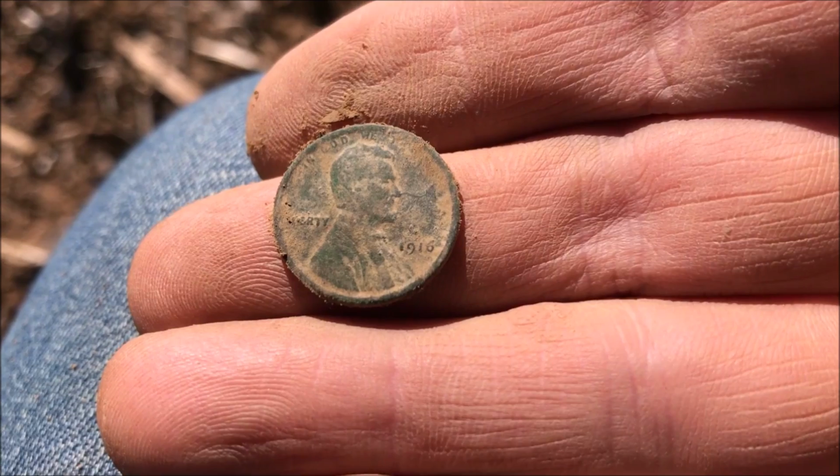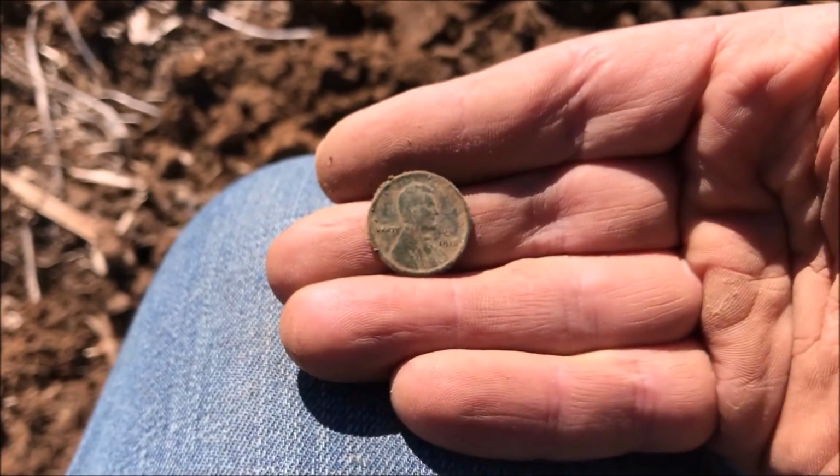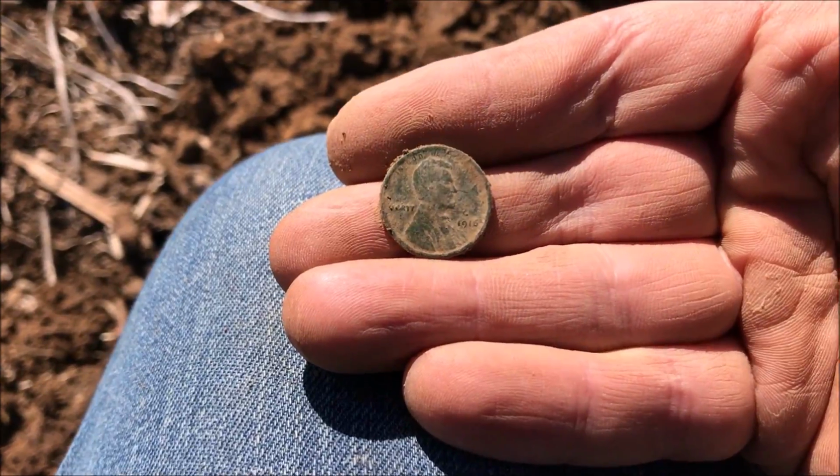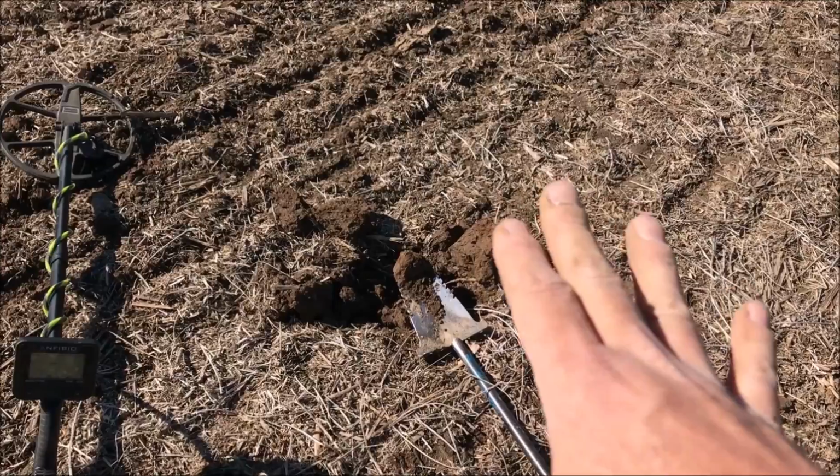Oh, this might be from the teens. I think it is from the teens. All right, I'm getting older. A couple more feet, I'll be in the 1800s. 1916. All right, this might be one of my cooler finds of the day.